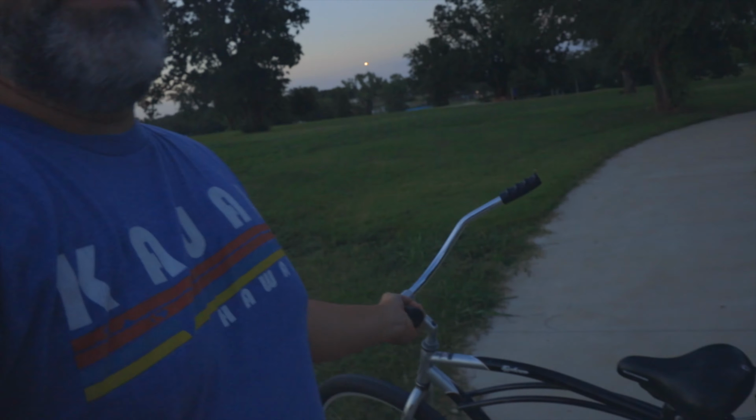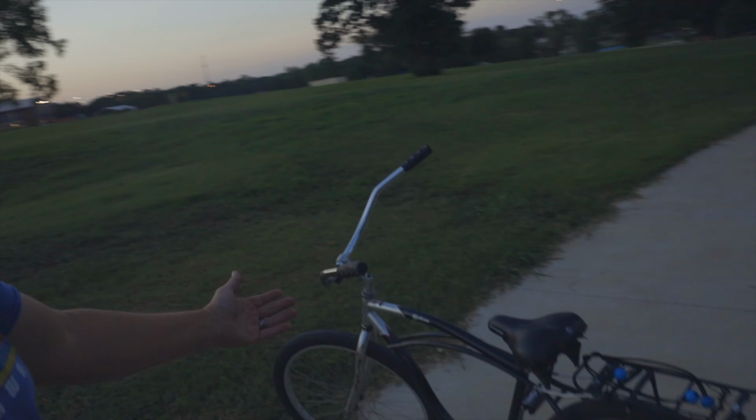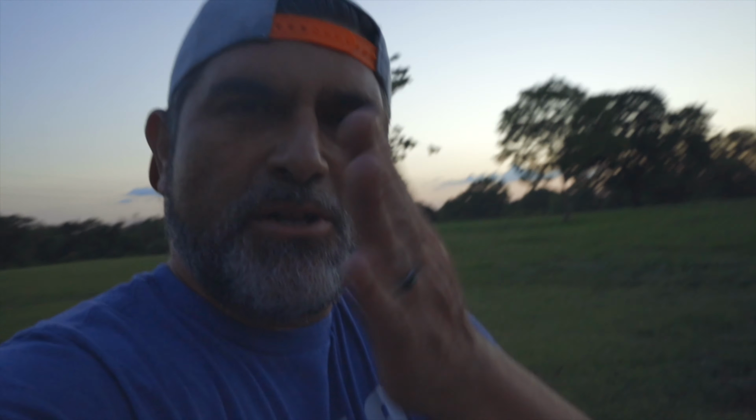Let me get that kickstand going. Do you remember when bikes had kickstands? I feel like they don't sell them with these guys anymore. It's a cruiser that I've had for 15 years. Still going strong. The wheel at the front just wobbles like this. It doesn't bother me. Let's go get this click.